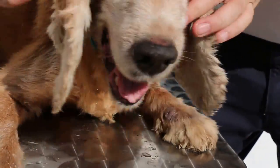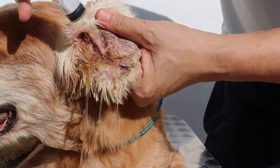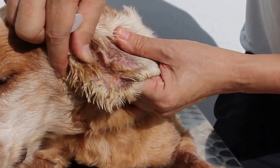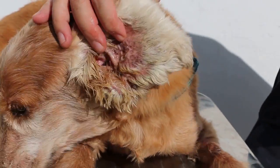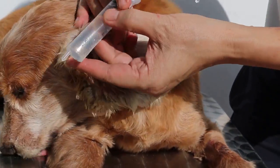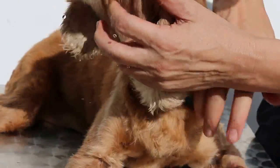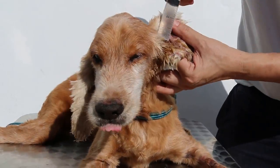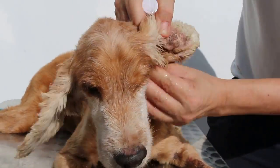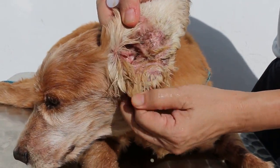Now I'm just showing the video. This will be done to clean the inside, the dirt inside here. Now the dog has been given painkillers, so that's why it's not so painful now. But it's best to gently massage and clear the dirt, the debris.